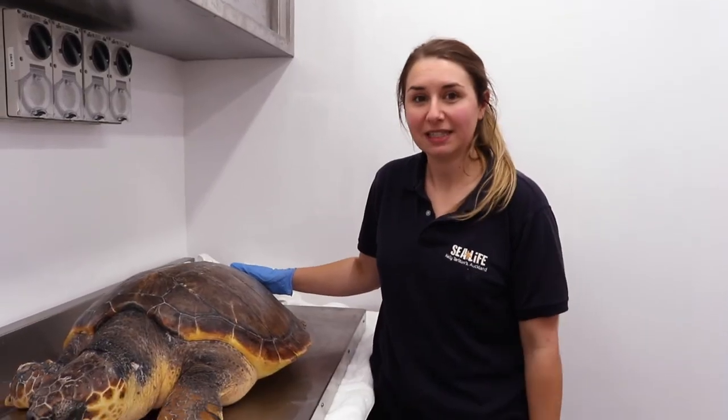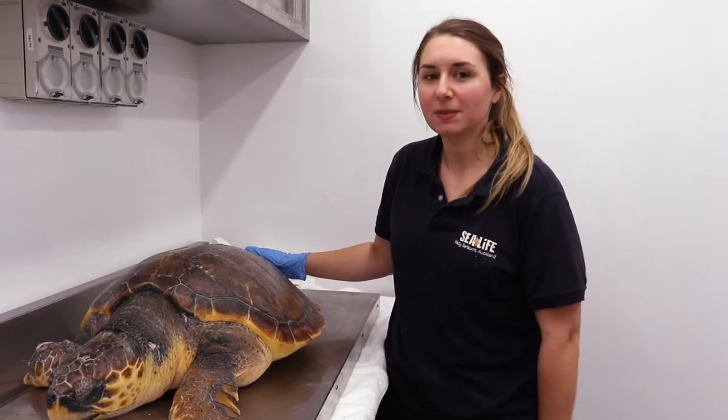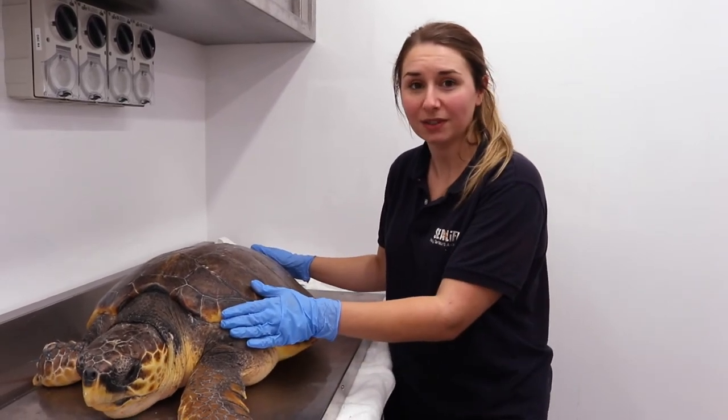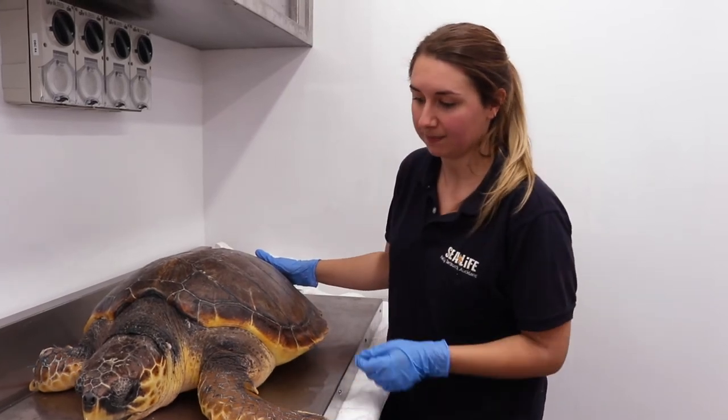One of the biggest threats to sea turtles in the wild is plastic pollution. These guys mistake plastic for food and then they consume the plastic. Plastic's not digestible to anyone really, so it causes an array of health problems for these guys.